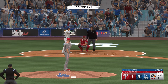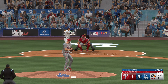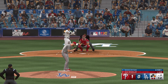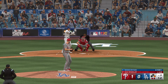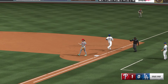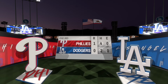Here's Shohei Ohtani. And a 1-1. That one fouled off. Two outs. Comes up empty as he chases that one in the dirt. That completes the strikeout, inning over. So one hit is all they get. On to inning number four. It's the Phillies 1 and the Dodgers nothing.